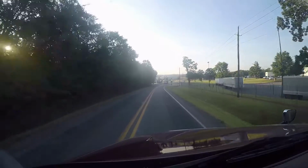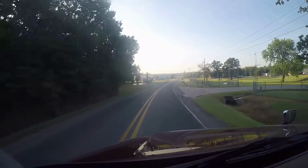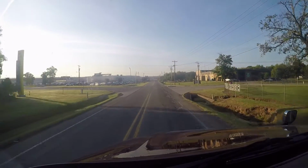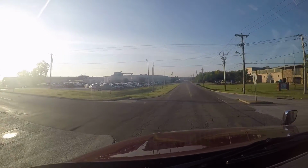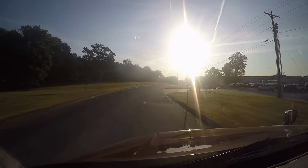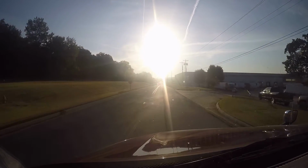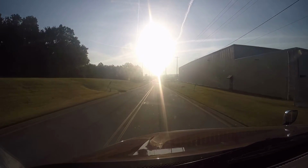We'll see here shortly. All right, so we're coming up on the intersection here of Highway 45 and Planters Road. We'll make a left here on Planters Road. And if you've been watching my videos, you've seen this a lot. We've got the Gerdau steel mill here to the left, and then directly across the road is the Maverick facility.